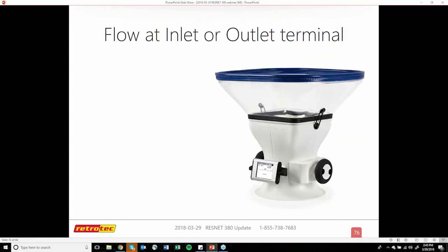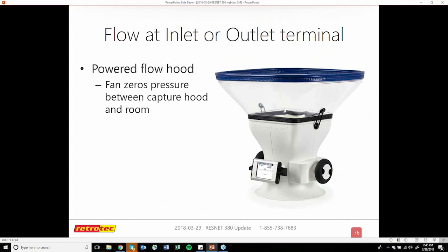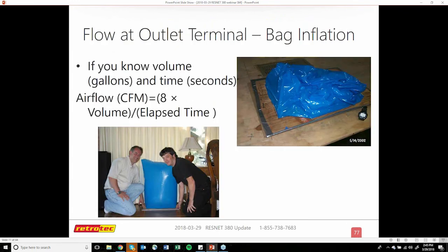So again, this is an example of a powered flow hood here. There's a couple of those on the market. The powered flow hood is really the most accurate way to do it because it has its own fan to zero everything out to really show you what that measurement is. A good example of that is if you're trying to see how fast a car is going on the highway, you get right behind it and see what it is on your speedometer. And so that's basically what this does to show you what the flow is. So that's essentially how that type of flow hood works.